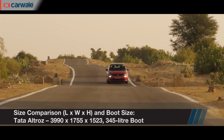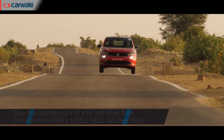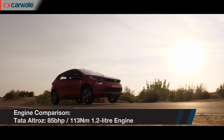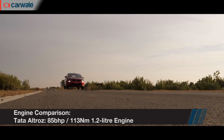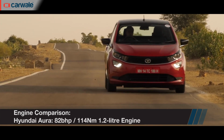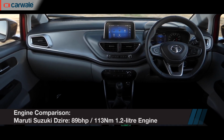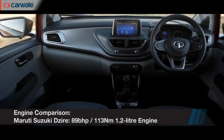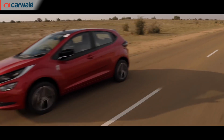The Altroz is a great hatchback, but it is let down by its petrol engine. What it needs is a turbo petrol, given the size of the car, the weight of the car, for it to really feel like a great car. But again, if you're not chasing performance, then the Altroz works. Interior space is great. Boot maybe not as good as the Dzire, but in terms of space, in terms of the way it looks, all of that, even the ride and handling is very impressive on the Altroz.